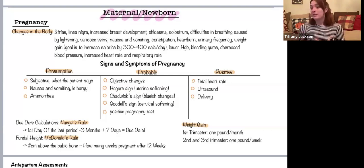What are our positive signs of pregnancy? That's going to be being able to see and hear a fetal heart rate on the Doppler. Or we'll actually be able to hook mom up and we will see a fetal heart rate. And ultrasound is also a positive sign of pregnancy. You'll be able to see the baby. And then delivery, that's a positive sign of pregnancy.